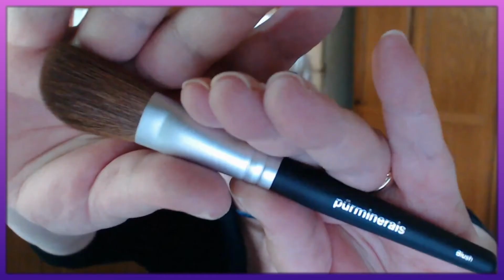And the first thing I'm pulling out, PUR Minerals, a blush brush. So that's what it looks like. This is really soft, and it's really dense down at the tip. So we got a blush brush, which feels really nice. I like that. Next, Velvet Matte, PUR.